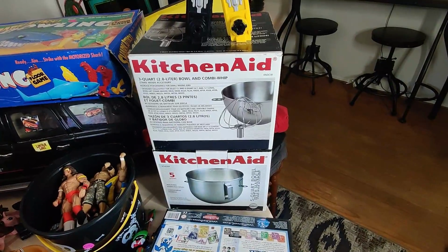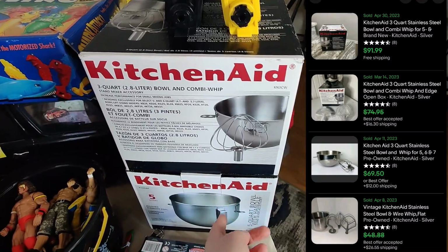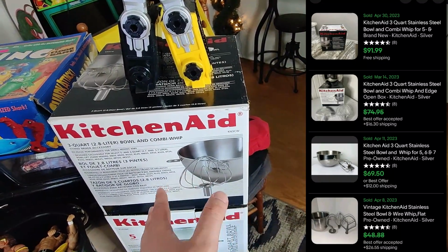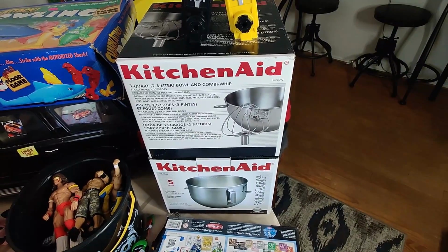Here's a couple KitchenAid brand new in box bowls, and I paid $10 a piece for these. This one I can sell for about $40 plus shipping. However, this one was looking more like 60 to 80, maybe even around 100. I was seeing comps for this one with the whisk. So some phenomenal profit on the KitchenAid bowls.